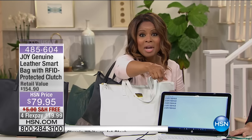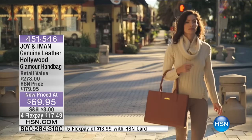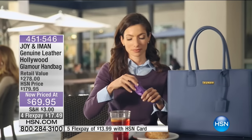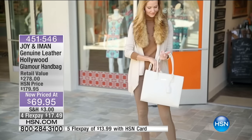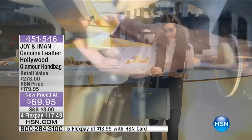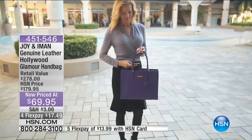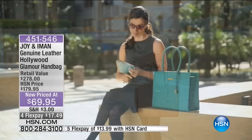Okay, before we move any further, if you're shopping for sales, look at what I have for you. Did you see this one? So this handbag aired at the top of the hour. It comes in white linen and cognac and black and a Marcella red that's gorgeous, a beautiful smoky gray. That's a beautiful blue. Look at the discount on this bag. It was $179. It's now $69.95. It's $110 off. It's available on four flex pays of $17.49. So we've got a lot of choices, but if you're looking for sales, that's the one. All right, so ask about that handbag.